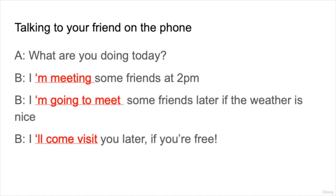Okay, let's look at some answers to these questions. So, talking to your friend on the phone. What are you doing today? I'm meeting some friends at 2. So here is our present continuous. It was 100% likely plan. And there's a set time at 2 p.m. So there's very little that will happen to change this plan.